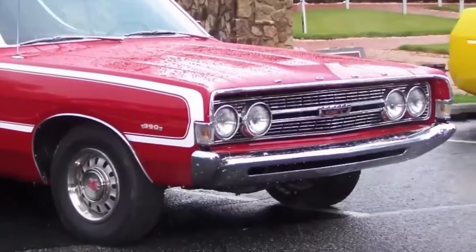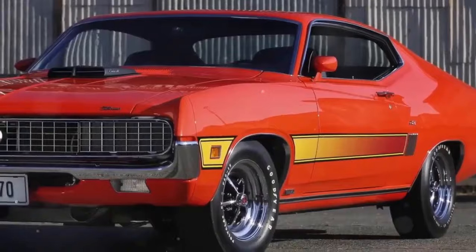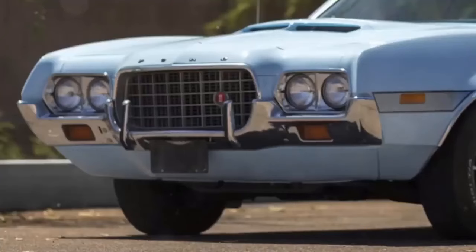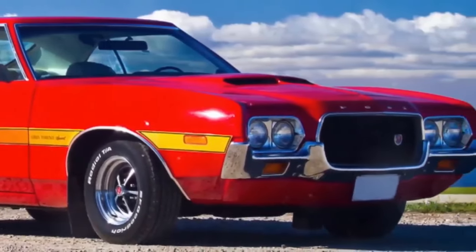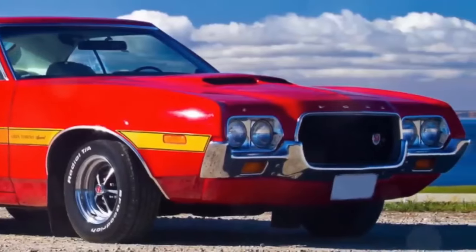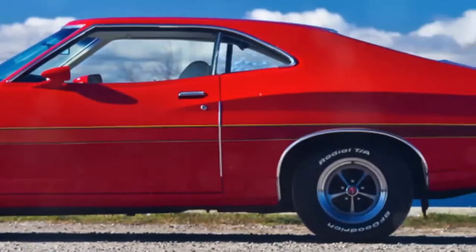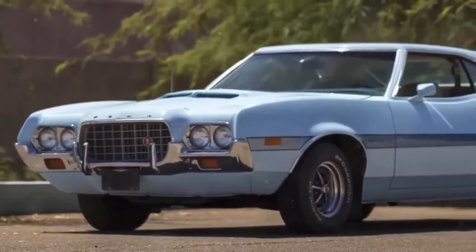Most people remember the Gran Torino from the TV show Starsky and Hutch, where it tore through the streets of Bay City. And while that bright red and white Gran Torino was a sight to behold, there was another version, the Gran Torino Sport, that offered a bit more under the hood. The Gran Torino Sport came with a range of V8 options, including a 400 cubic inch engine that packed a decent punch. Unfortunately, the Gran Torino Sport got lost in the shuffle of the early 70s. The oil crisis was in full swing, and fuel-efficient cars were in high demand.